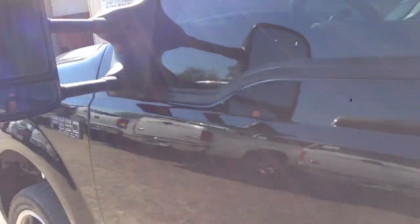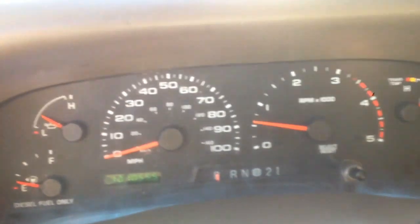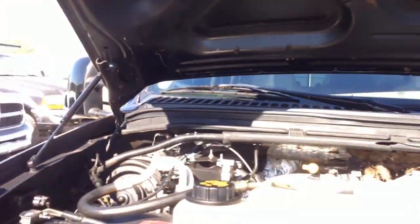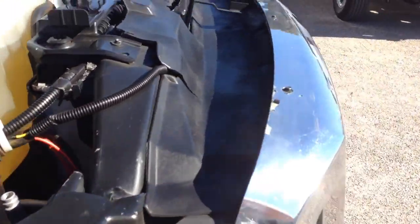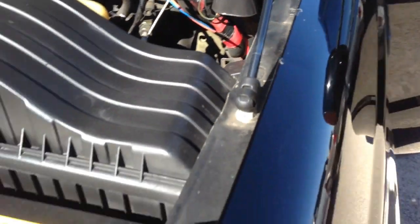I'm going to fire this thing up. I'm going to show you underneath the hood what it looks like. Like I said, cosmetically it's a little challenged. Mechanically and safety-wise, it's fine. Very good. We got new batteries on both sides. Here's your Ford stamp on that fender. So you know that's an original fender. There's the Ford stamp on that side, so the fenders are all original.